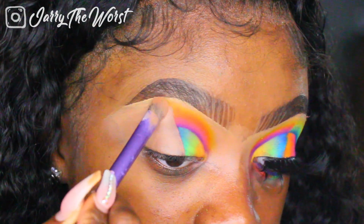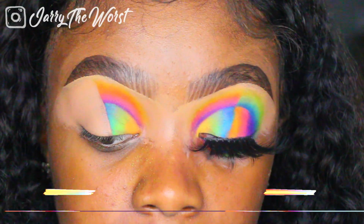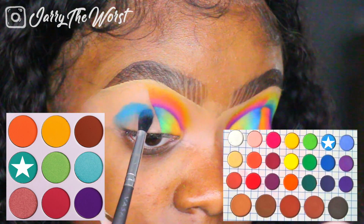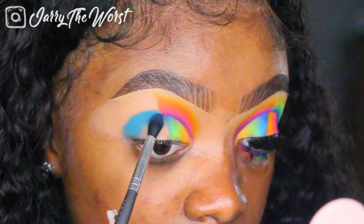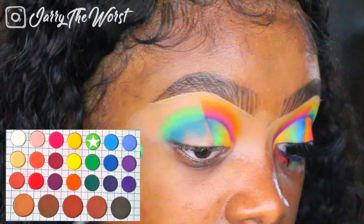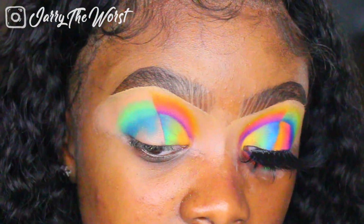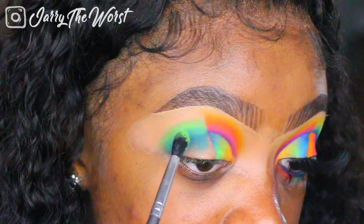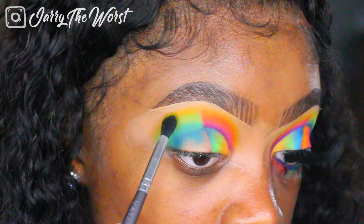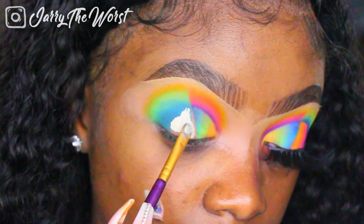We're applying the colors, but in an opposite way. Now I'm gonna start off with the teal and the blue and work this into my crease. Then I'm gonna take that same green and just tap this on top as well. I haven't even realized I'm using the same brush, but I don't care. I'm just trying to get this look done at this point. Now I'm gonna take the yellow and work that at the top. So now I'm gonna cut my crease one more time.